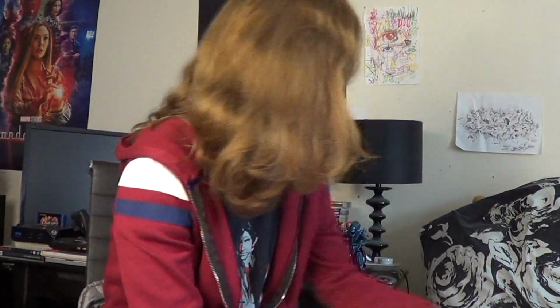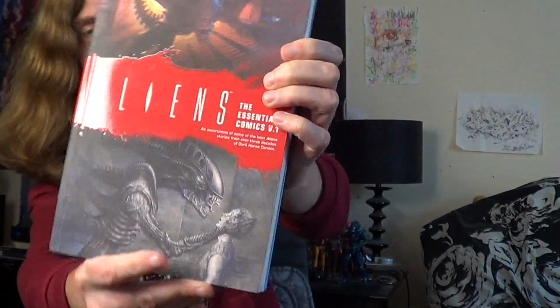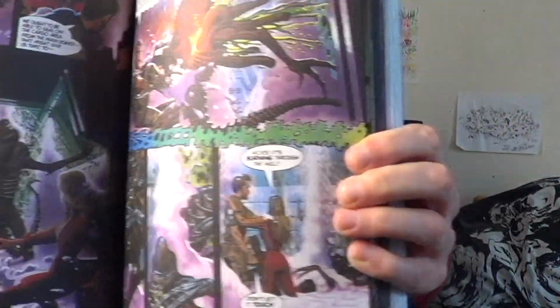I have it on DVD, and I highly recommend this comic here. It's called Aliens, Essential Comics, Volume 1. Really cool. They did a Predator version of it as well, but I love the artwork in it. There's a back cover with the aliens coming in the fire, really cool artwork. It's a different style. For an Aliens fan, definitely highly recommend checking this out.